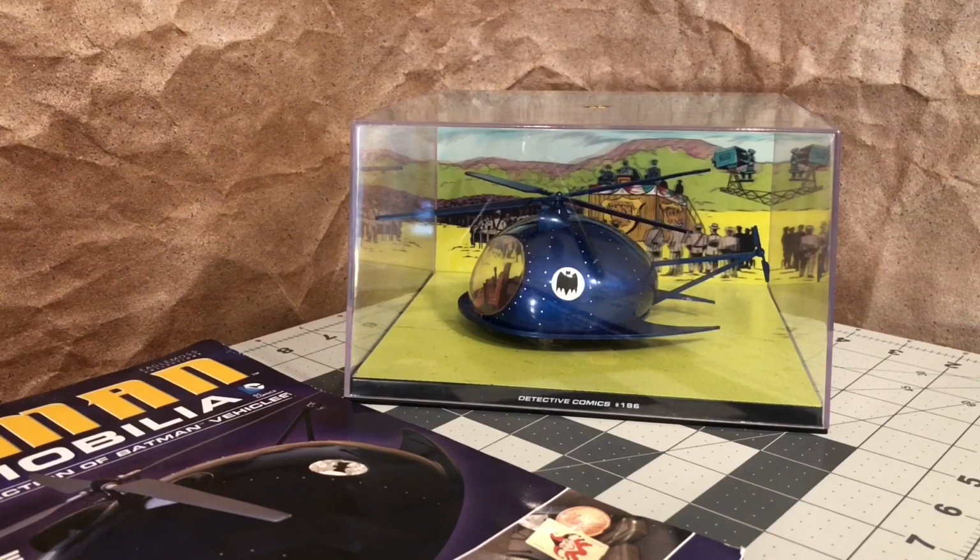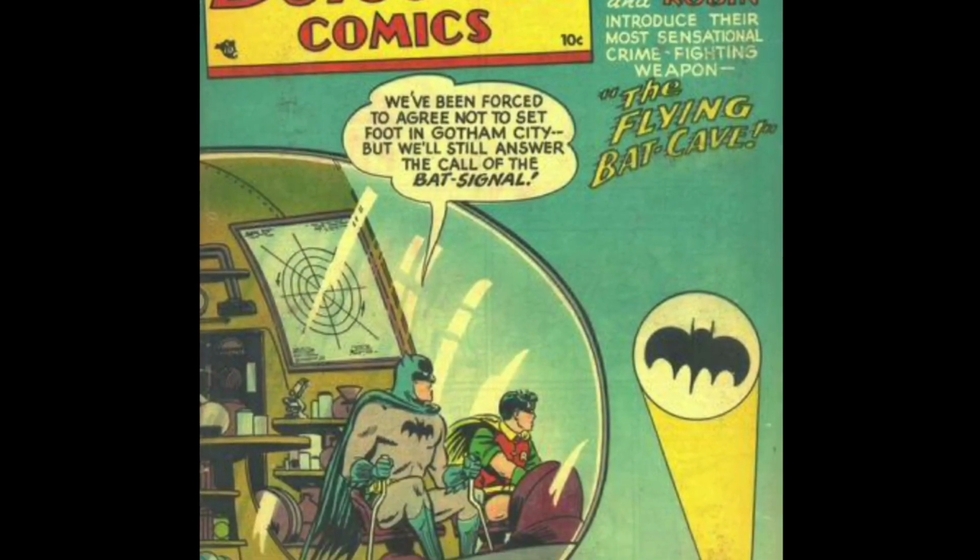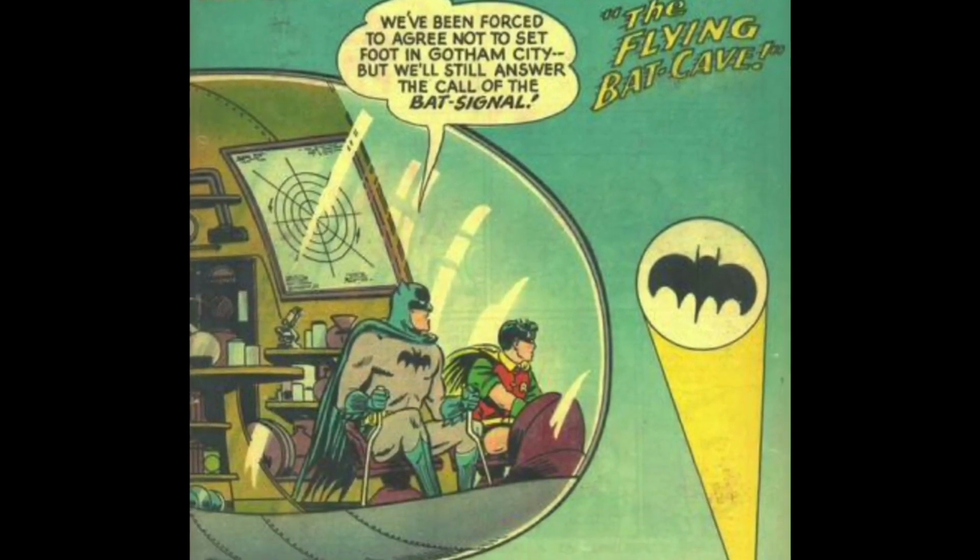Now, I love this outlandish idea of a flying Batcave because it's a perfect example of something that we find from the Silver Age of Detective Comics. It's right up there with those issues that feature Batman and Robin being trapped on top of a giant typewriter or something like that. Now, Detective Comics 186 came out back in 1952 and was written by David Vern Reed.